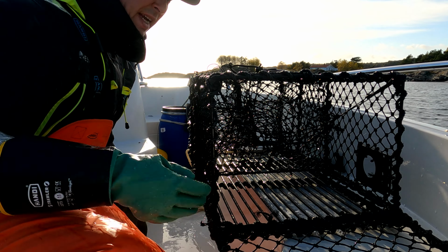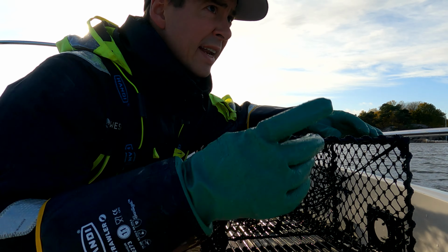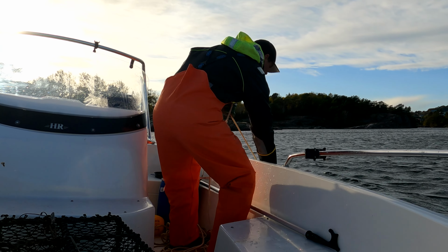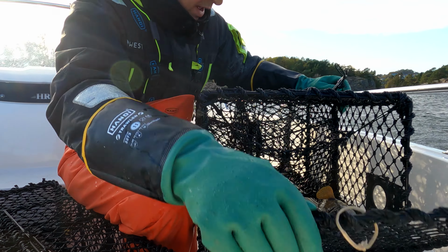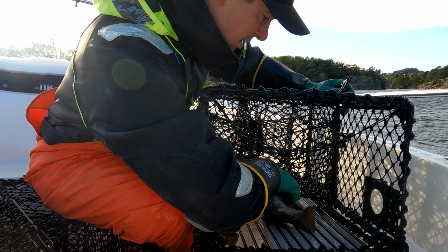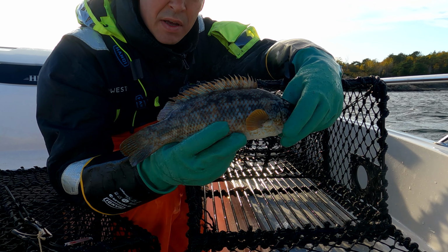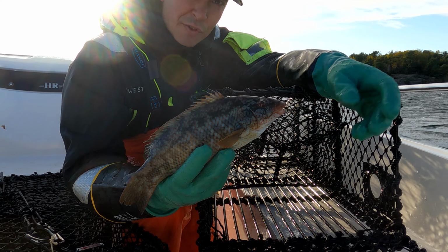Get out. All the bait is gone. I'm gonna throw out the rest, then rebait and set it out somewhere else, because this wasn't a good place, was it? So off to the next one. Mackerel, and so yeah, off to the next one.